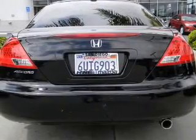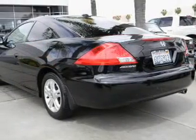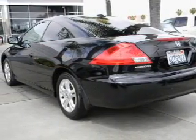Power door locks, power windows, cruise control, an AM/FM stereo, power steering, an adjustable tilt steering wheel, air conditioning.